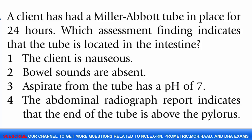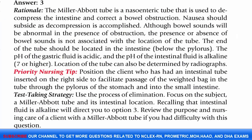The abdominal radiograph report indicates that the end of the tube is above the pylorus. Answer 3. Rationale: The Miller-Abbott tube is a nasoenteric tube that is used to decompress the intestine and correct a bowel obstruction. Nausea should subside as decompression is accomplished. Although bowel sounds will be abnormal in the presence of obstruction, the presence or absence of bowel sounds is not associated with the location of the tube.